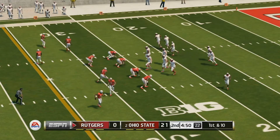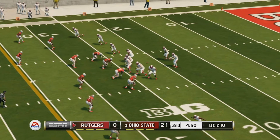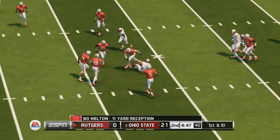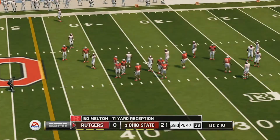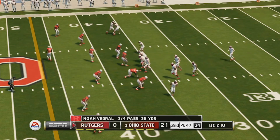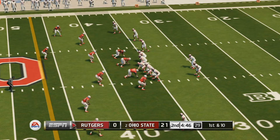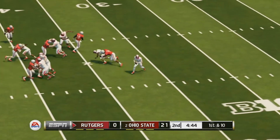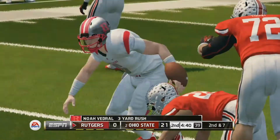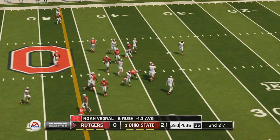You think about the challenges these two teams are facing. On one side, you've got to find a way to keep building on your lead, and on the other side, you've got to find a way to get back in it. Martin makes the reception. Called a gain of 11 yards. First down. Runs it left for a decent gain. Gain of 4 yards. That'll make it 2nd and 7.